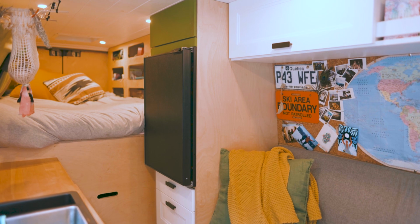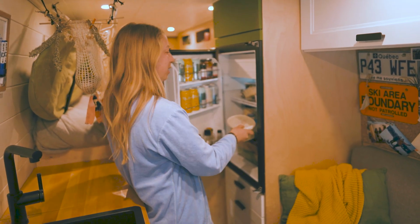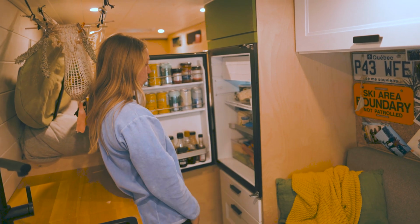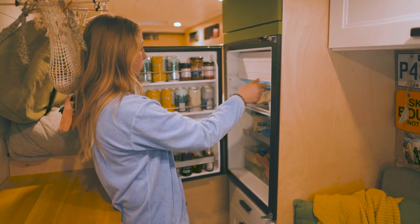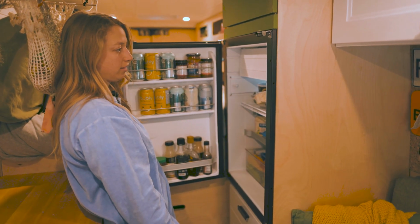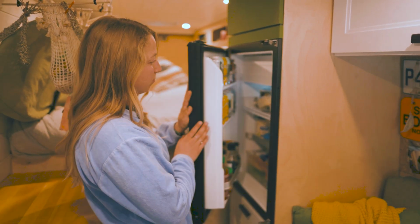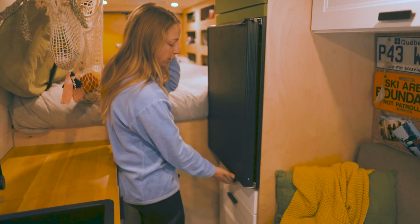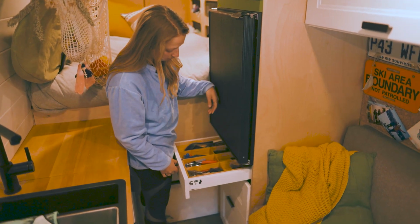And here I have my Nova Cool fridge. Oh yeah, sometimes it falls. But yeah, I really like this size. Really small freezer, but it's perfect size, I guess, for the van. And here I have some stuff for the kitchen.